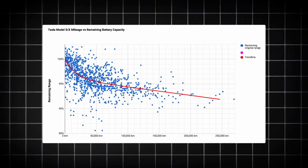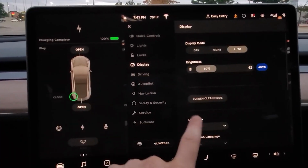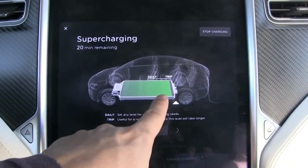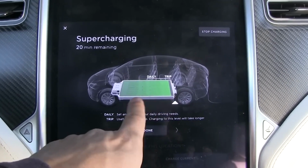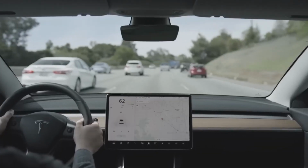The broader pattern here is that most of what people chalk up to battery degradation is actually the system either being miscalibrated or being asked to do too much while parked. Fix those two things and most owners find their range situation looking a lot healthier.